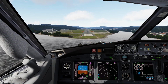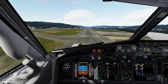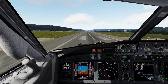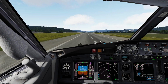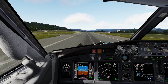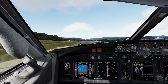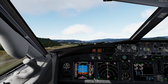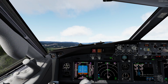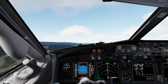Approaching minimums. Minimums. Continue. 20. 10. Oh, what? We're going around. Positive rate of climb. Gear up. Speed. We're going around. There's no chance we're getting up.